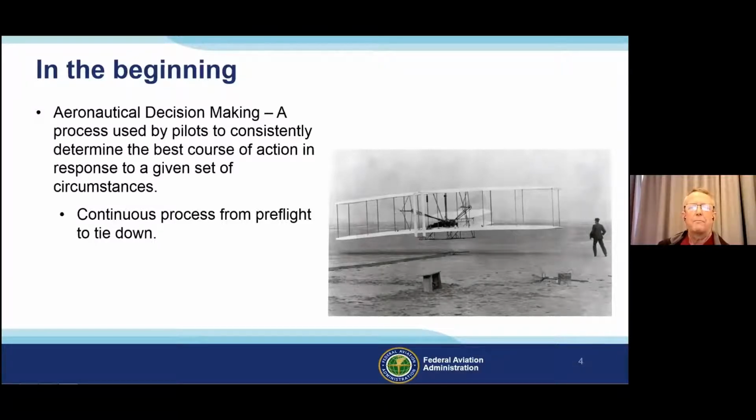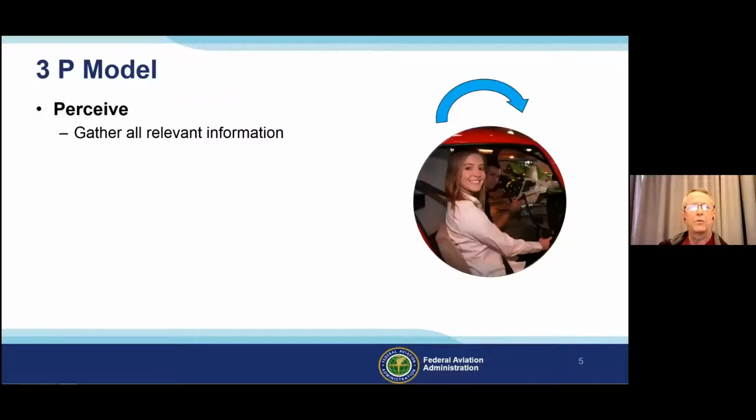So one of the methods that the FAA talks about, we call it the 3P model. And it starts with perceive. You need to perceive all the relevant information. So what's going on? You made a plan. Is the plan that you made still functioning? Is it still meeting the needs for your current environment? Has something new cropped up one way or another?